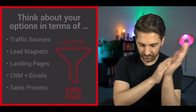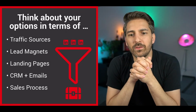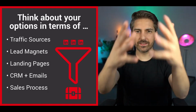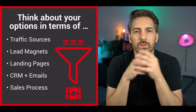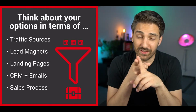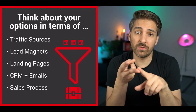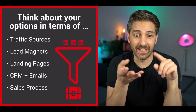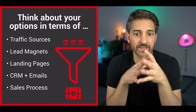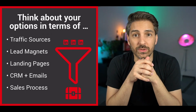All right, so we have defined 2 funnels. And what else do I have to think about for myself when I want to create a completely new funnel? Let's think about your case. I want you to think about those 5 categories which we are going to handle piece by piece. Traffic sources: where are the interested people coming from? Lead magnets: what do you have to offer for them? Landing pages are the websites that they land on. The CRM and emails is the system in which you manage all of your contacts that got your lead magnet. And then the sales process that you use for that.